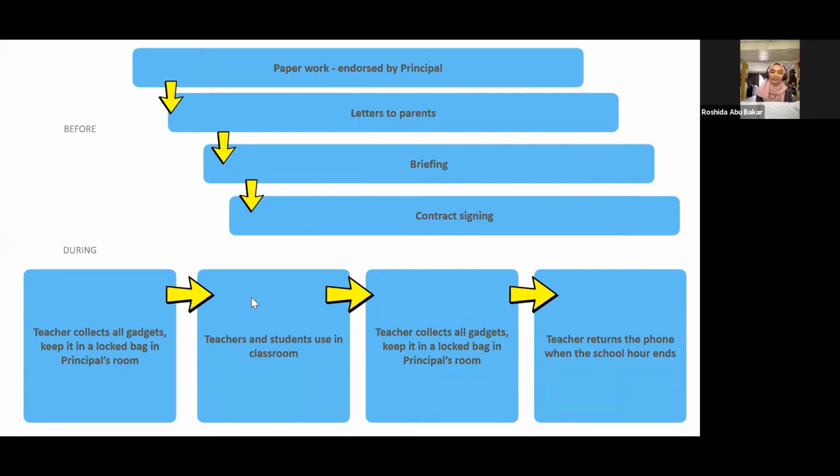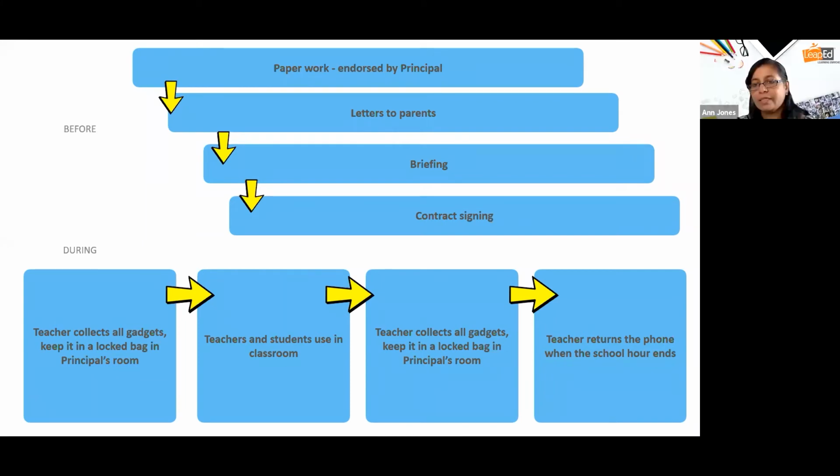Yeah, those are really clear guidelines, and I like the fact that you're there to greet them and get all their gadgets in, because that's one of the worries that teachers actually have. Yes. We are just going to show the next slide.